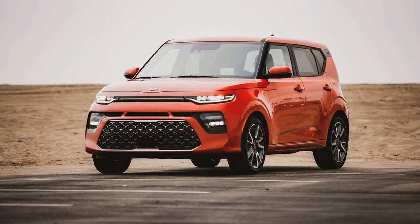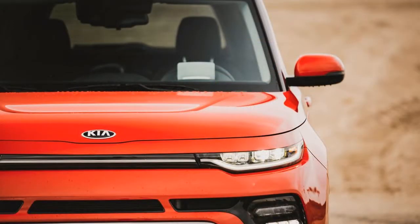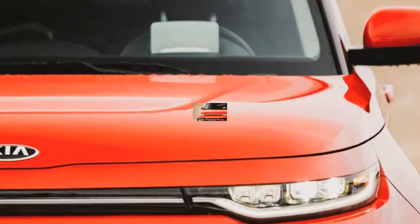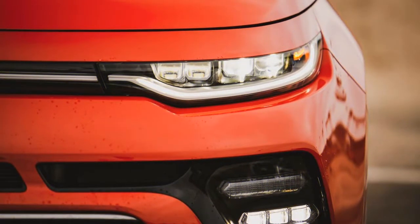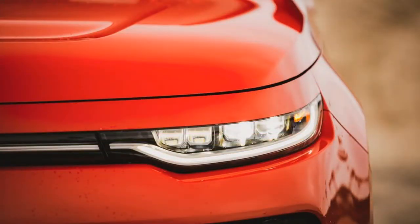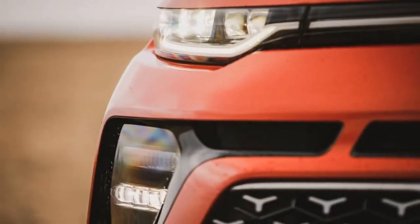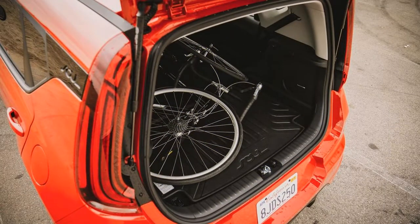Odds are most Soul proprietors will be increasingly worried about what's happening inside. Generally, they won't be frustrated. Indeed, even base models get a 7.0-inch touchscreen infotainment framework with a 6-speaker sound framework and Apple CarPlay and Android Auto availability. Standard on the X and GT Line 1.6T is another 10.3-inch infotainment framework with satellite route. The widescreen show is fresh and splendid and gives a lot of visual land for a split-screen show. Apple CarPlay and Android Auto clients will welcome the additional room on this screen for up to 10 applications.